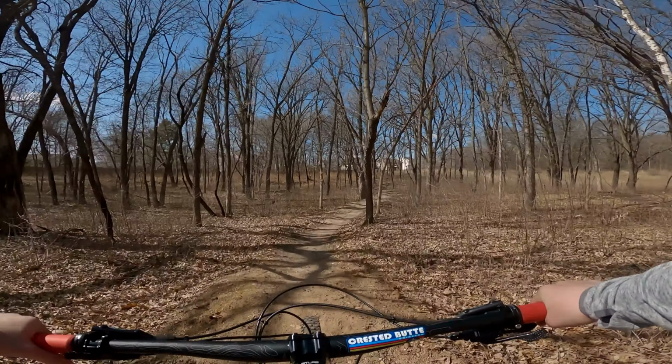Gotta get some speed for these little rolly sections. Take the left side, fun side. Oh, I should have took the right. Little jump. Oh, so sandy. Almost wiped out. Very sandy, but very fun. Oh, yep. Sandy berm. A little rock drop into a sand pit. See if we can get this berm here. Oh yeah.